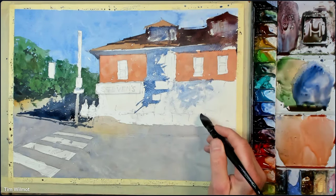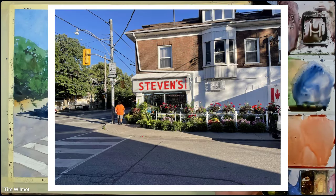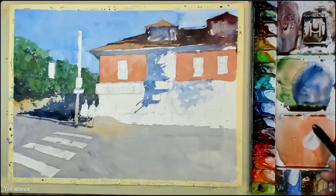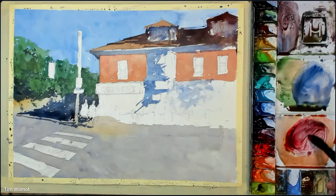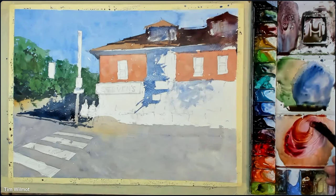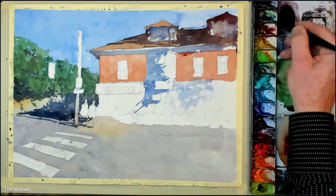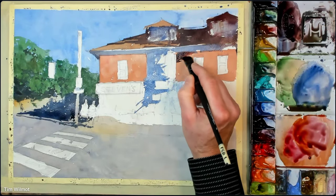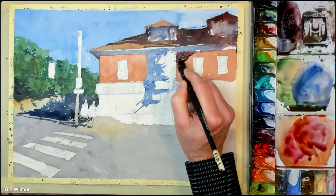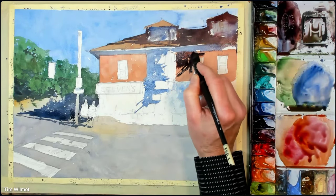And now the shadow going across here. Let's get some darker shadow at the top of this wall.